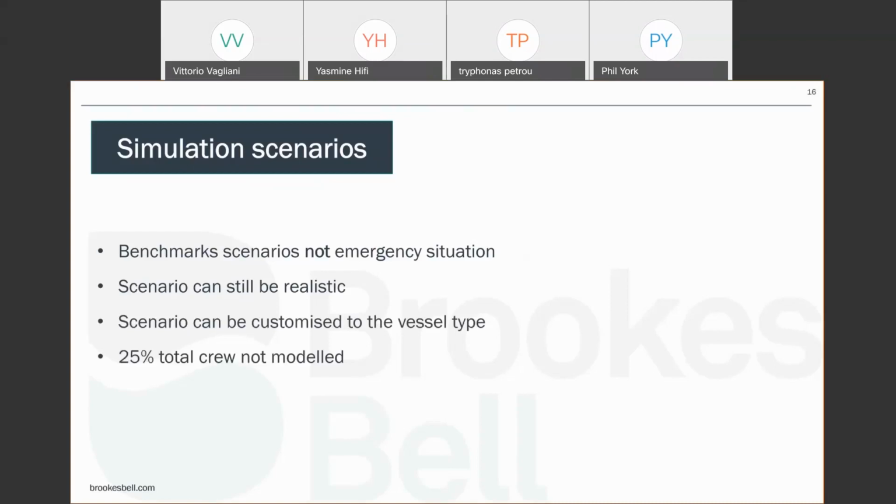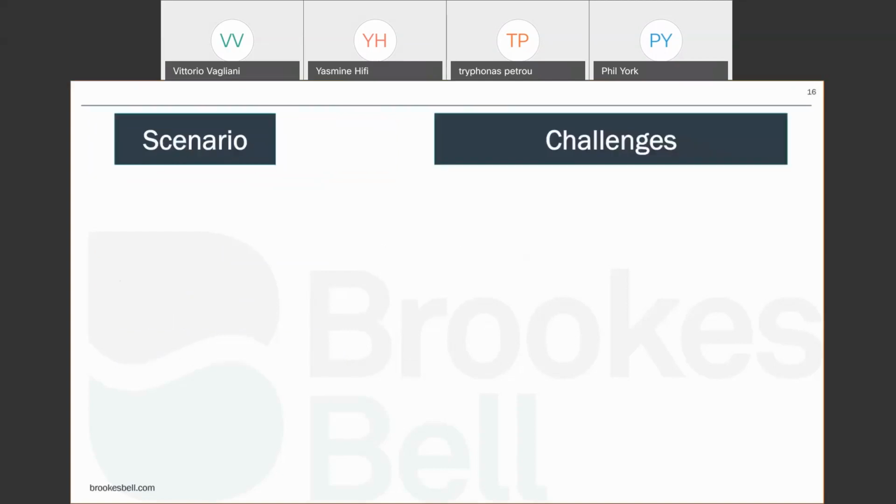Another point worth mentioning here is that a percentage of the crew is not modeled, as they are assumed to be the emergency response team. This can be confusing sometimes when people look at the results of the analysis and don't see the full complement of passengers and crew.